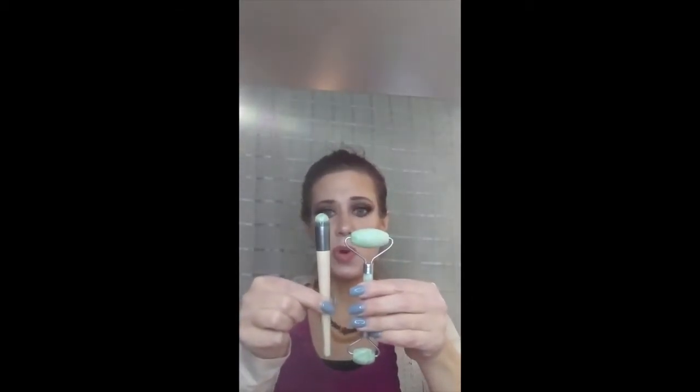And then last but not least, I already opened it, but I got a jade roller. This was on sale, I think it was like $14, and it came with both of them. And I've been using it with my Physicians Formula skincare products. I feel like I see a difference, but I don't know. Maybe you could tell me from my first video, do you see a difference? It's only been a week. Comment in the comment section and let me know.